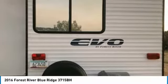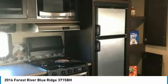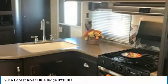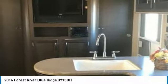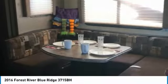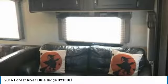This impressive RV has been very well maintained, which has enabled its great condition. This 2016 Forest River Blue Ridge 3715BH fifth wheel RV is perfect for anyone who appreciates a quality residential living experience right on the campsite. With top-of-the-line amenities and luxury appointments throughout, you can easily make this spacious fifth wheel your next home away from home. It comes with exceptional options and features that offer the ideal combination of comfort and convenience.